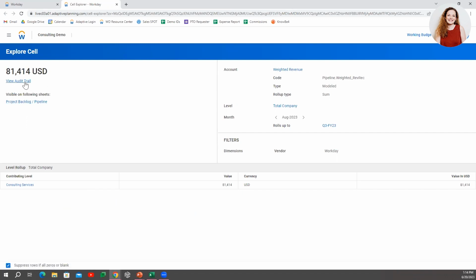You also have access to an audit trail. That's basically going to tell you who's been making changes to the data, when they made the change, and what the change was. So it's useful as you start bringing more and more people into the planning process, but still want to have that ability to review.